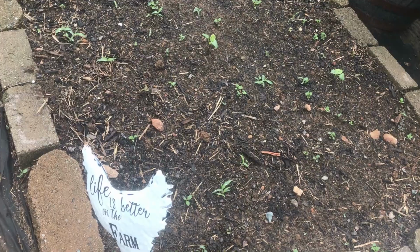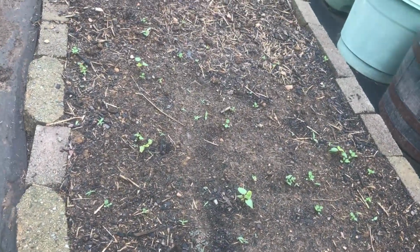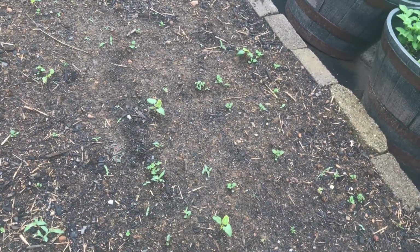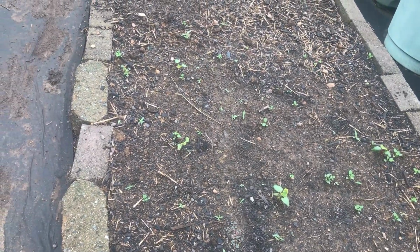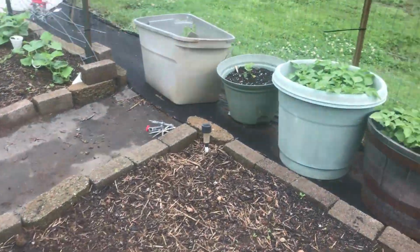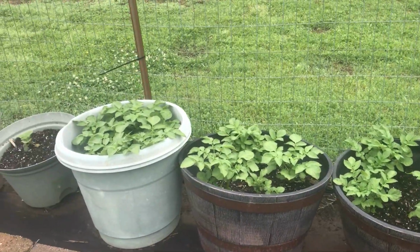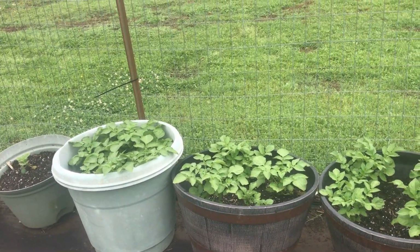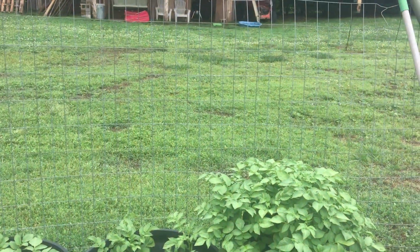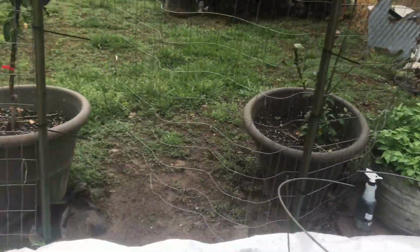Now, my okra, I only see a few. I see mostly weeds. I see 1, 2, 3, 4, 5 plants. So I'm going to have to stick some more seeds in here. My potatoes are looking great. I think these are some of the small potatoes, the fingerlings. And I think those are fingerlings too.